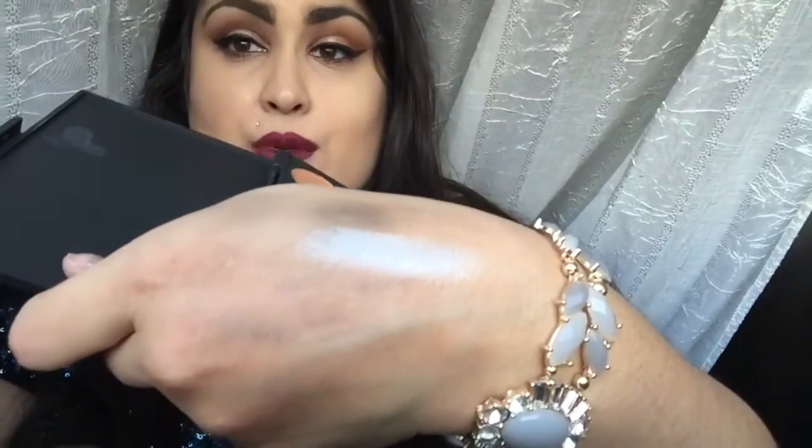The first shade is a white pearlized shade, and this is great for adding that extra highlight. Really great to blend in. You don't just apply it like that, you blend it in with the other shades, and it helps to create a pearlized highlight kind of look.